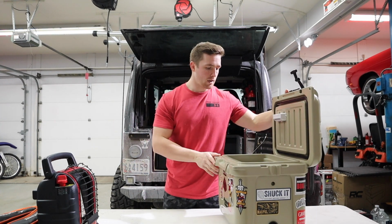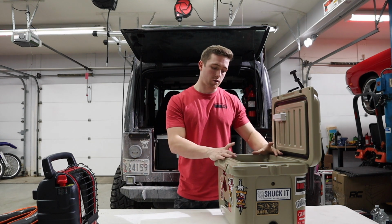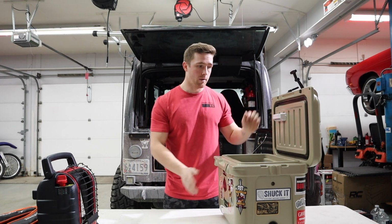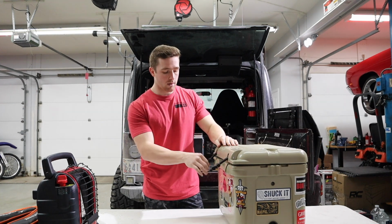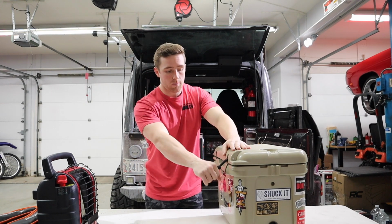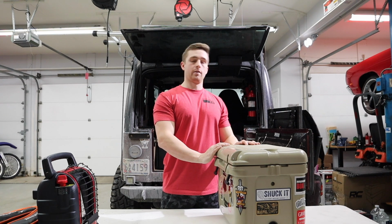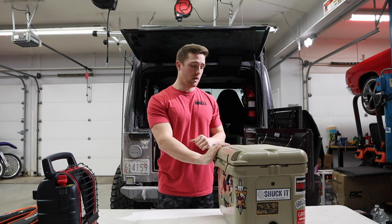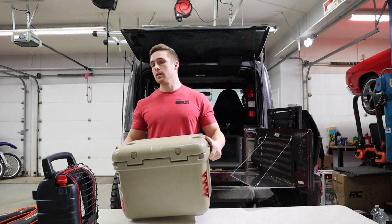It also came with a divider that's a cutting board, and it also comes with a little tray for dry food storage. But this thing's awesome. It's so reasonably priced that, even if you buy them directly from them, I don't even know the exact price, but I know it's under $200, and you just can't beat that for what this cooler provides.